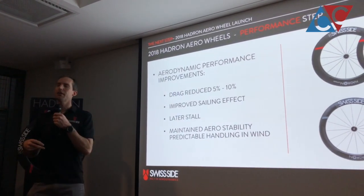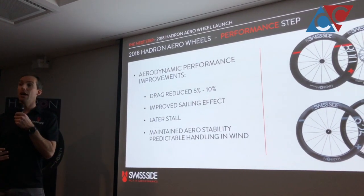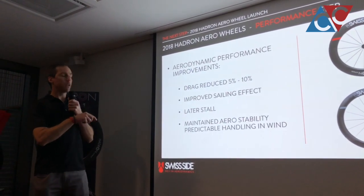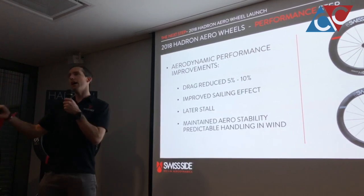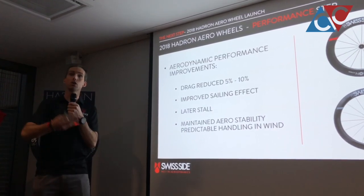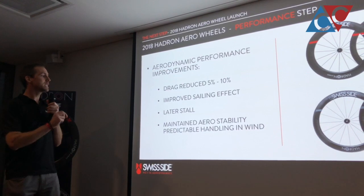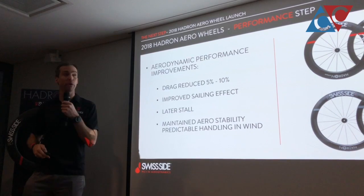We've improved the sailing effect. Now, the sailing effect is what all of our athletes here were talking about today in the crosswinds. This effect you get where the wheels really start to push you forward. So we've increased the sailing effect of our wheels. We've also done what's called delay the stall. The wheels have a later stall. This means they continue to work in even stronger crosswind angles, so you can benefit from this drag reduction you get from the sailing effect in a wider range of operation. And really importantly, we've worked to maintain the aerodynamic stability for the predictable handling in the wind, for which Swiss Side wheels are already renowned.